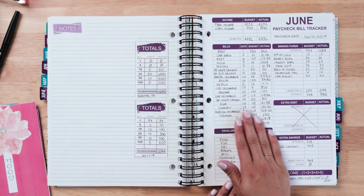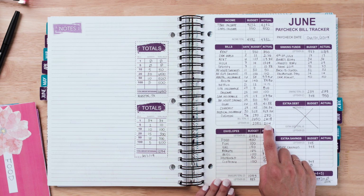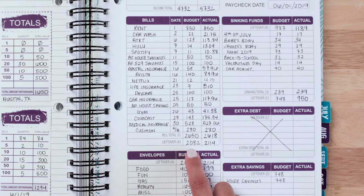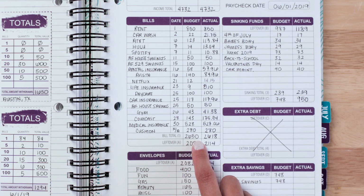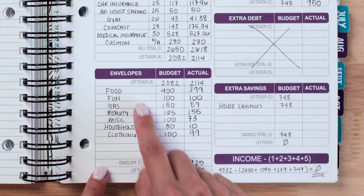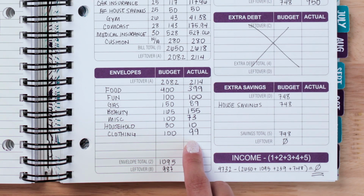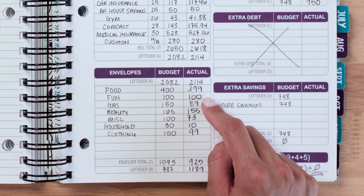So this is what my June budget looks like when the month is over. I have all of my actual amounts that pulled out of my checking account. As you can see, I budgeted $2,650 for all my bills. It really only ended up being $2,618, so a little bit lower than what I estimated. I also write down how much I spent out of my cash envelope. So I budgeted $400 in cash for food. I spent $399.